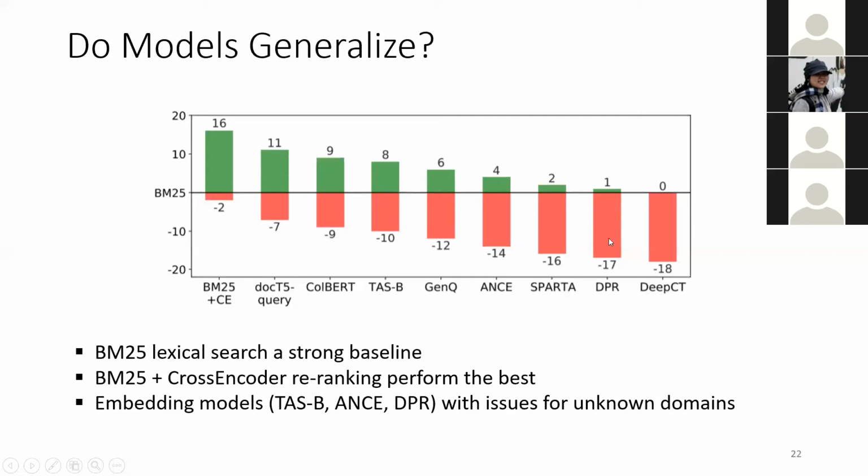lexical search. And then here at the bottom, for example, dense passage retrieval from Facebook, it was only better on 1 data set. On the 1 data set it was trained on, and was worse on 17 data sets. So lexical search remains a strong baseline. So it's hard to beat if you do not have training data. And BM25 plus a cross-encoder re-ranker performs the best. And embedding models, they have issues with unknown domains.